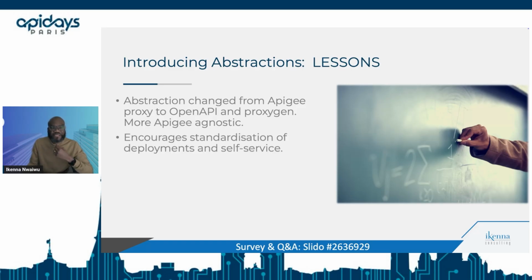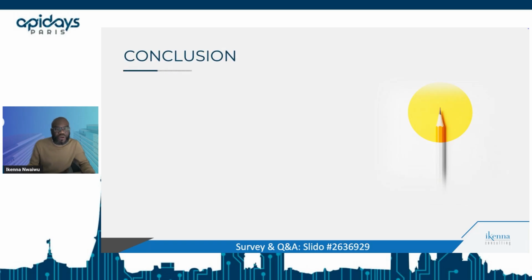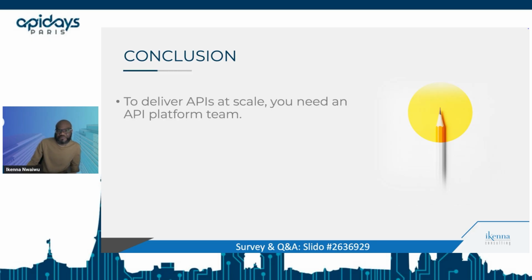The second thing is that it also encouraged standardization of the deployments in a self-service manner, and as well as the abstraction itself, they also had some great documentation to support that. So I'm going to summarize now on those two key lessons that we can learn from the NHS England API platform teams, which is that first, to deliver APIs at scale, we need an API platform team.